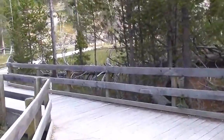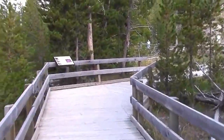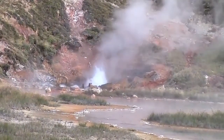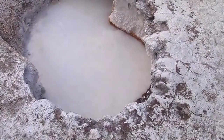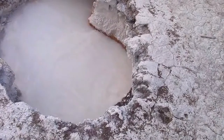Okay, I made it to the thermal area. 0.6 miles. It's 0.6 miles back. This better be worth it. These are paint pots. Yeah, it looks like it's still enough to paint down there. If you can see that. Mixing.